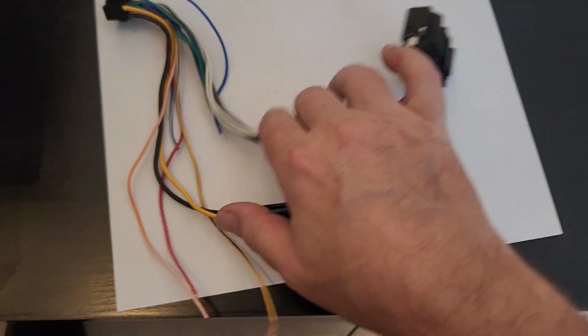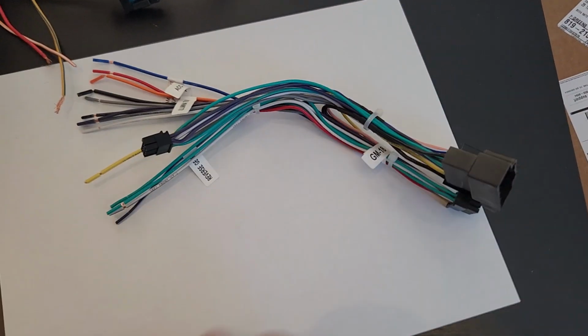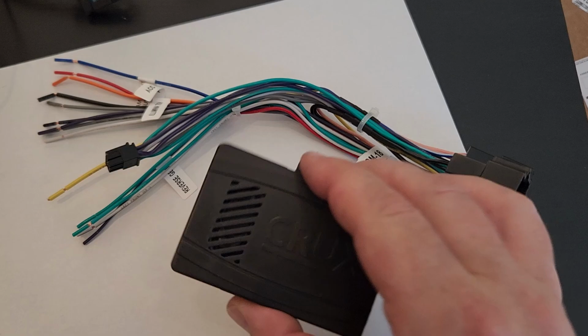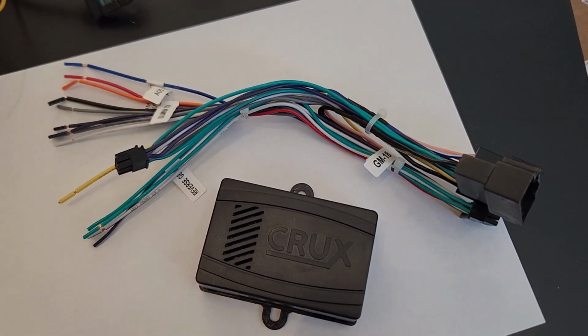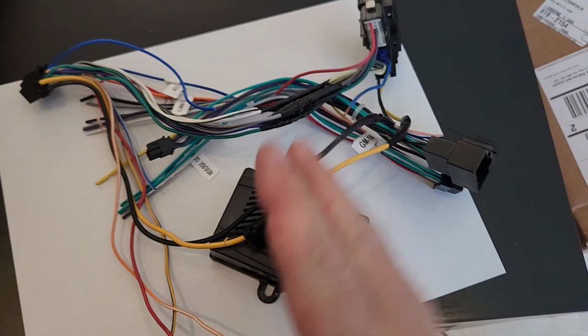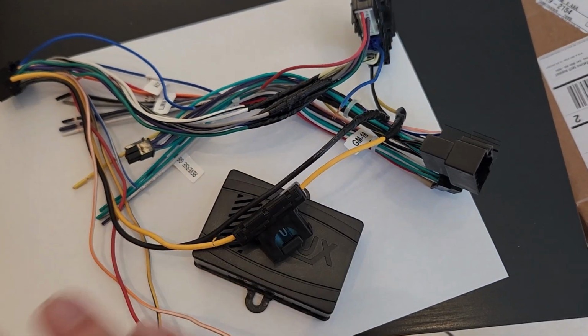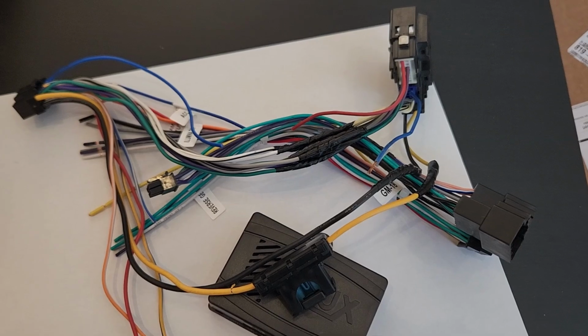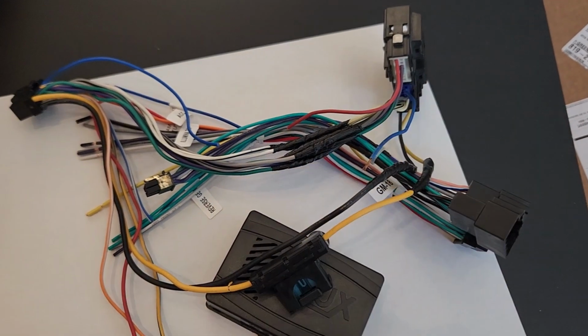So what we have is this wiring harness from Crutchfield, and I'm actually going to get back my chimes. So let's see how this works. What I'm going to do is I'm just cutting this off. I'm going to solder them together and heat shrink them, and it's going to be completely different.